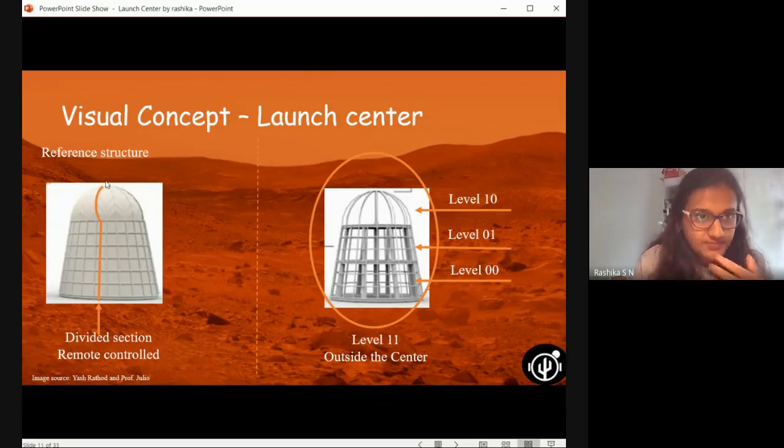So here, I'm thinking of a dividable mechanism where we will have a rail mechanism. This whole dome will be divided in half, and it moves very far during the launch or the re-entry of vehicles and capsules. It depends on the mission as well, on the conditions. It shall have the capability of railing around 1 kilometer or more, up to a maximum of 2 kilometers, considering all the safety factors and safety margins.